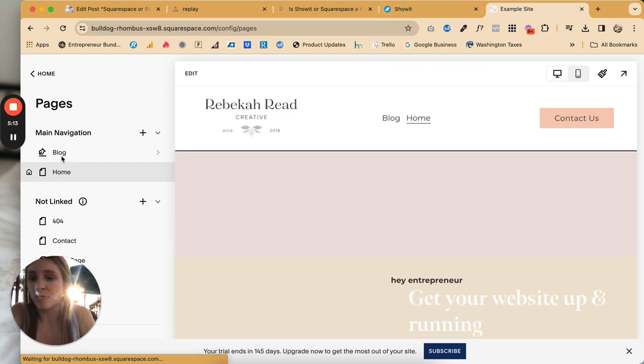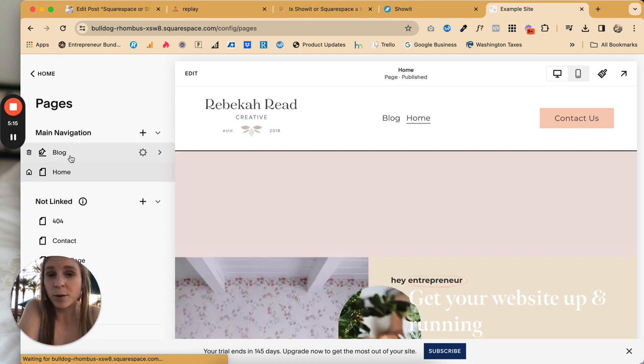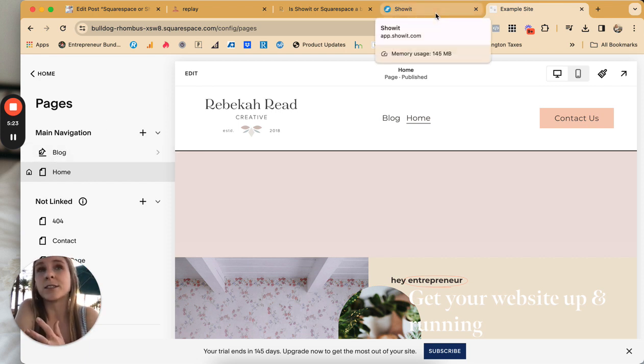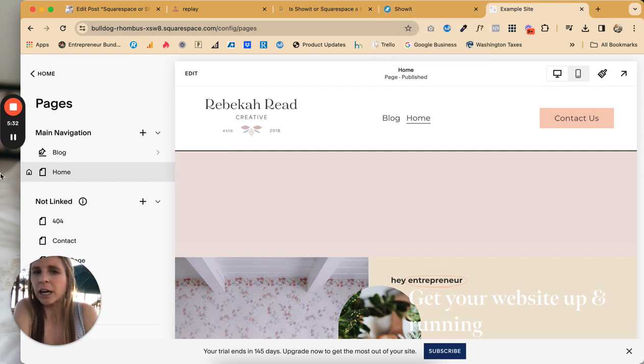Blog is done right here in Squarespace. So if you don't have any type of website and you want everything to be super easy and similar, that's right there for Squarespace. Whereas with Showit, you're doing a WordPress blog and it's not difficult per se, but design wise, it's not the same as how you design on Showit. So that's just whatever you prefer. But again, very easy on Squarespace to just update your blog.